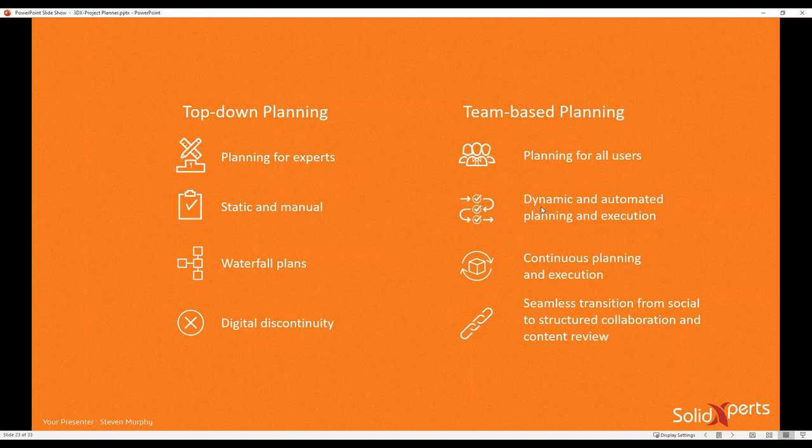And the benefit here is that it's planning for all users. It's not some stagnant piece of paper that somebody created and then, within the first 15 minutes, is wrong. It gets automatically updated on the fly based on what your task is up to, how far you are. So it's dynamic, it's automated, it's connected directly to your files.